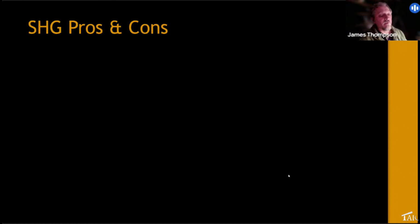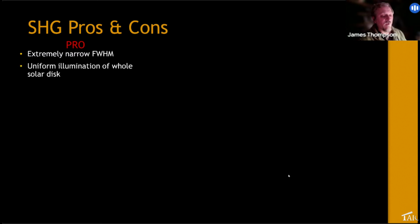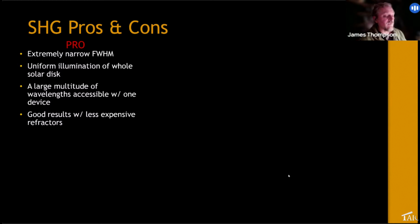The last thing I have to talk about are the pros and cons of using a spectroheliograph. There are clearly a large number of pros, including an extremely narrow full-width half maximum, uniform illumination of the whole solar disk with no Newton rings, a large multitude of wavelengths to image in, the ability to get good results with less expensive refractors like small achromats, and all things considered, they are relatively inexpensive compared to other alternatives. The SHG 700 is just a bit over $800 US currently. So that's, all things considered, pretty reasonable.